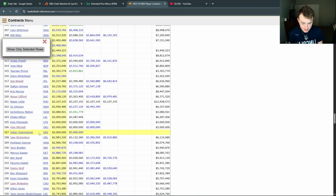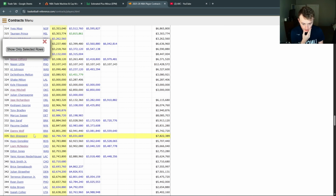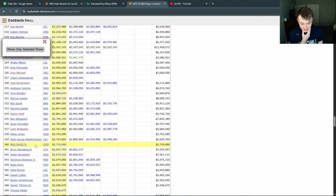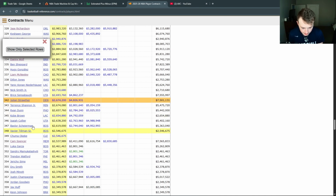Julian Champagnie, no way the Spurs are giving him up right now. Who else could we get? There's Pacome right here. And again, we're not looking through the best talent ever, but just trying to find something. Julian Strother, I don't think it's the easiest thing to get, but could be an option. I'm not exactly sure how we'd get him, but again, I'm just noting people that I wouldn't mind having.